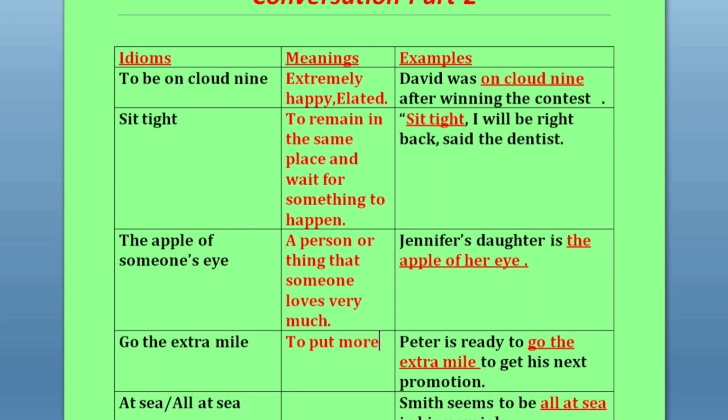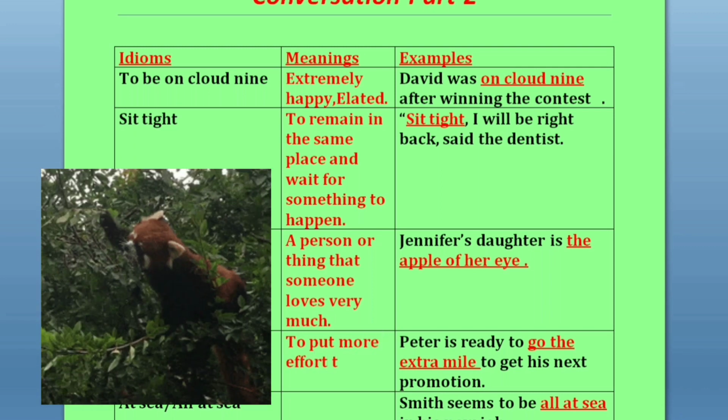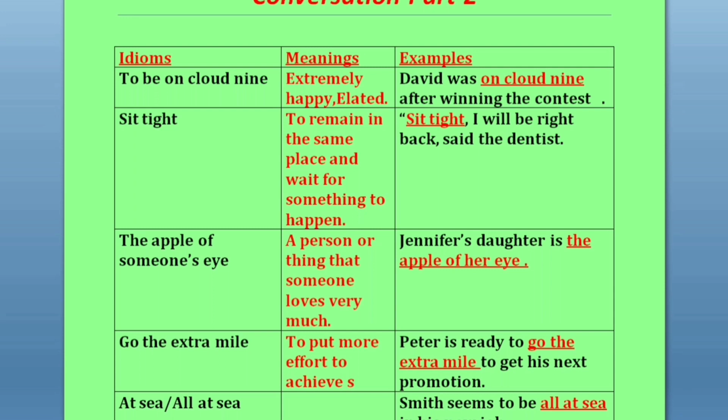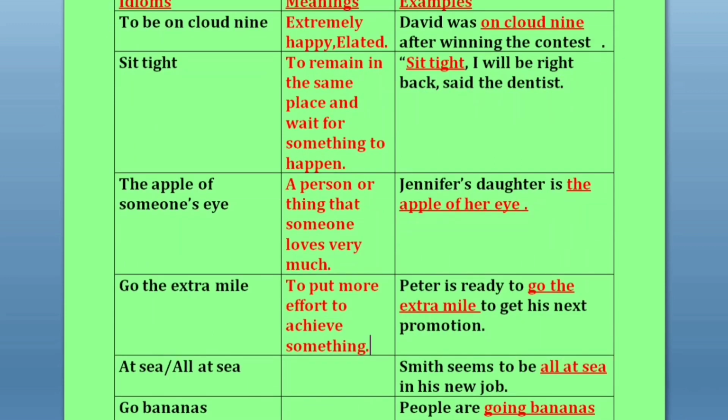When you put that extra effort or more effort to achieve something, that is called to go the extra mile. As you see, the example is given. Peter is ready to go the extra mile to get his next promotion. That means he is ready to put more effort to achieve success, to achieve his next promotion. That's the way you can use this beautiful idiom in your day-to-day conversation.